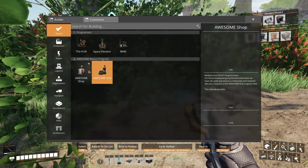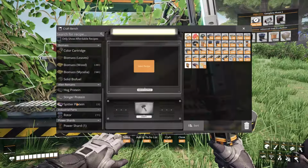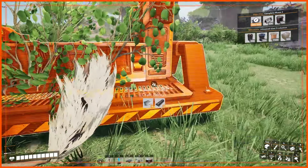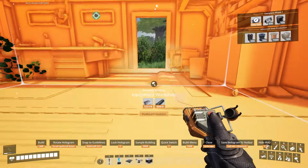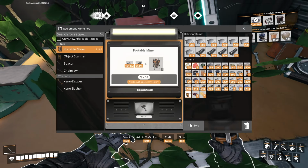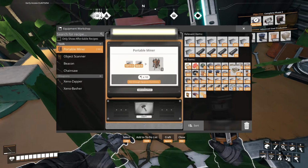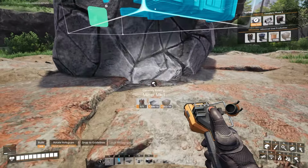Hold on. Let's build the crafting bench right over here. Wrong thing. That's not what we wanted. Equipment workshop. That's what we want. And we want a portable miner. We want to get rid of some inventory stuff. What do we want to get rid of? Let's get rid of this wood. Now we can craft our miner. Okay. That's our miner. MK1 miner.